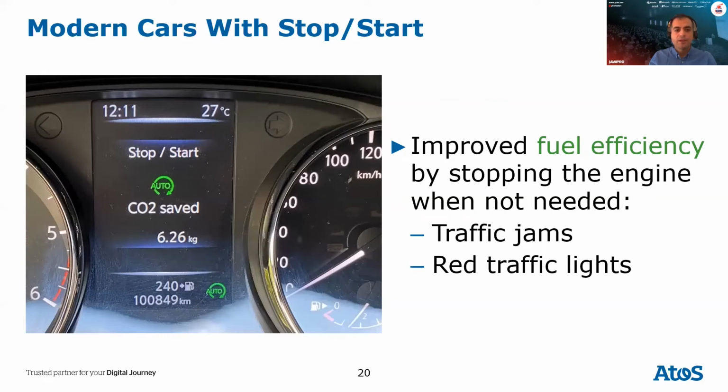Can you think of a similar example for software applications? Can you think of a case where software applications do not serve any requests, but they just wait? And although they wait, they consume resources. They consume CPU, they consume RAM, they consume electricity.